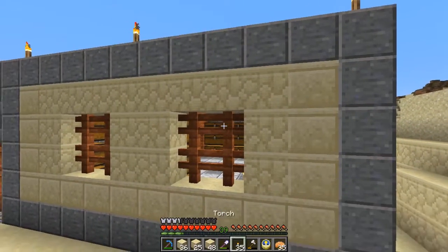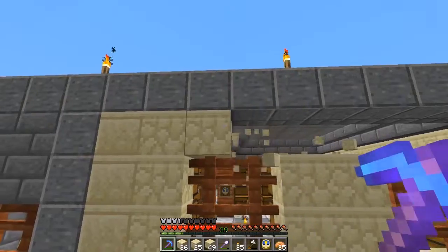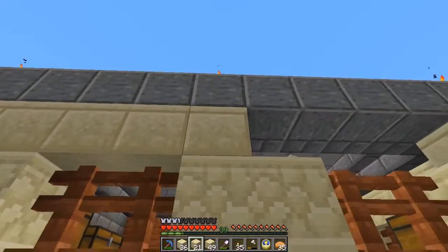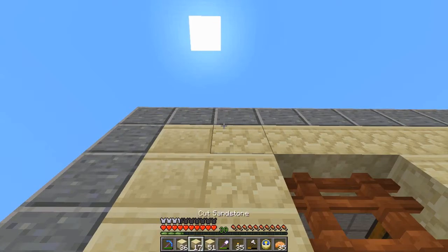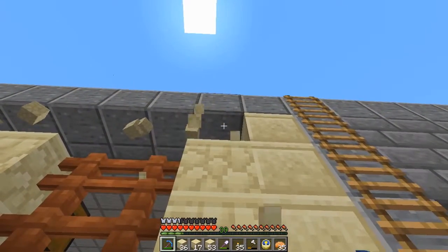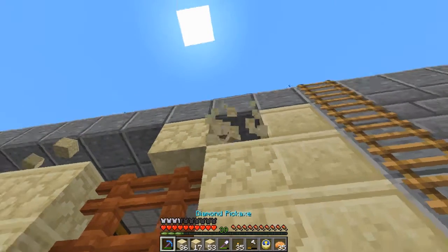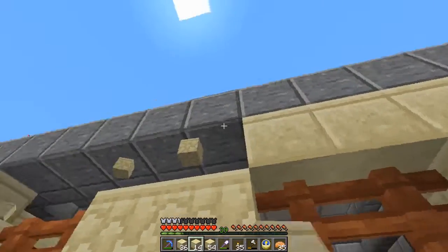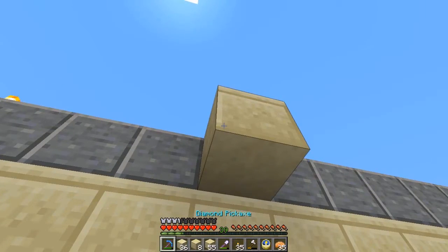And as I was doing that, I suddenly realized that in the storage room I've got regular sandstone on top, while on all the others I've got cut sandstone. I wonder how long it would have taken me to realize that otherwise if I hadn't been doing the ticket area and saying, it's supposed to be on top there. Oops. Let's make sure that we get cut sandstone up there. There's cut sandstone. There we go. Now we are consistent. And we're also adding extra blocks there.